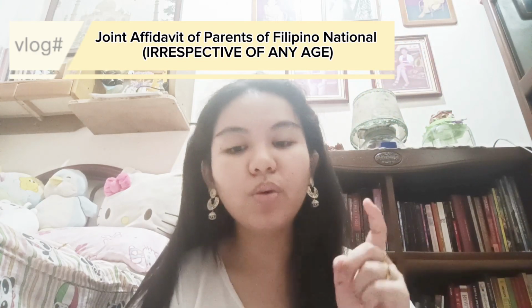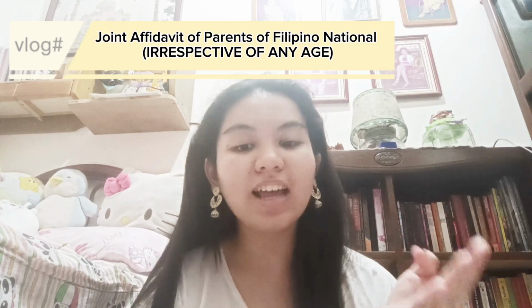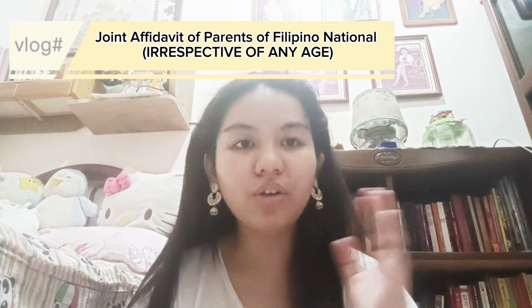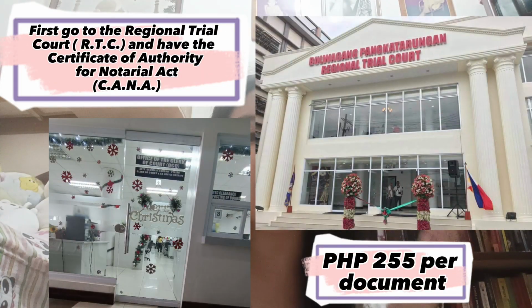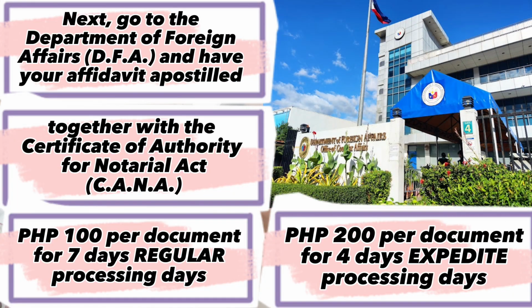And the next thing is for you to bring the joint affidavit of parents of the Filipino national. This means that your parents are giving consent for you to marry an Indian national or a foreigner. This is irrespective of age. Whatever age you are, you still need to submit this and first go to the regional trial court to have your CANA before you go to DFA apostillation. CANA means Certificate of Authority for Notarial Act.